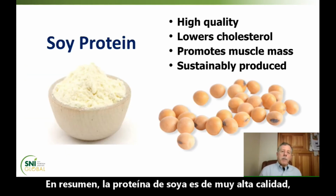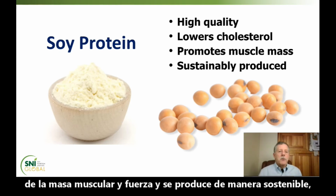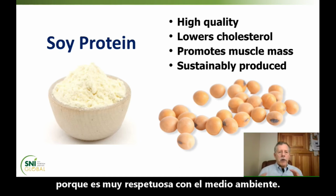So in summary, soy protein, really high quality, lowers blood cholesterol levels, promotes gains in muscle mass and strength, and is sustainably produced, very environmentally friendly.